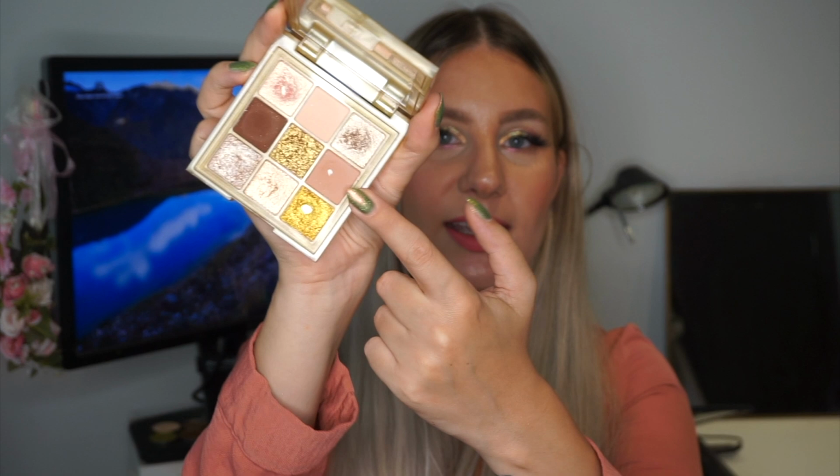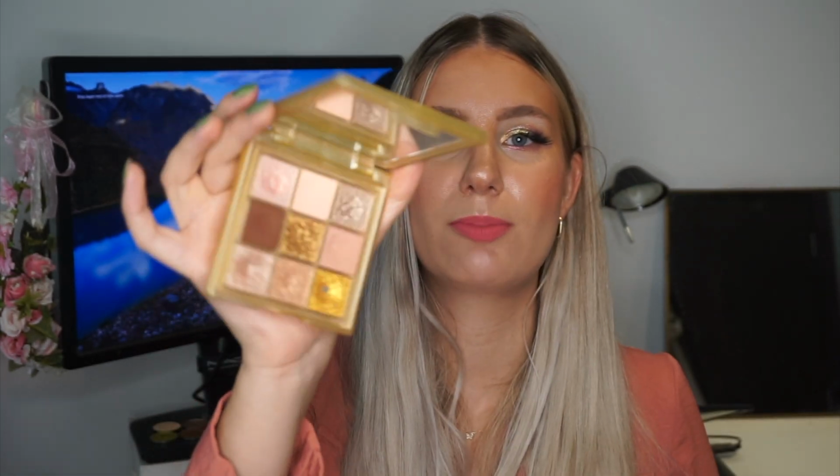Today I am wearing the shade here, like the mauve kind of shade, as well as the first shade in the palette, which is like a goldy pink shade. I'm wearing both of those today. But yeah, I'm panning this palette and I'm hoping to finish as much of it as possible this year.